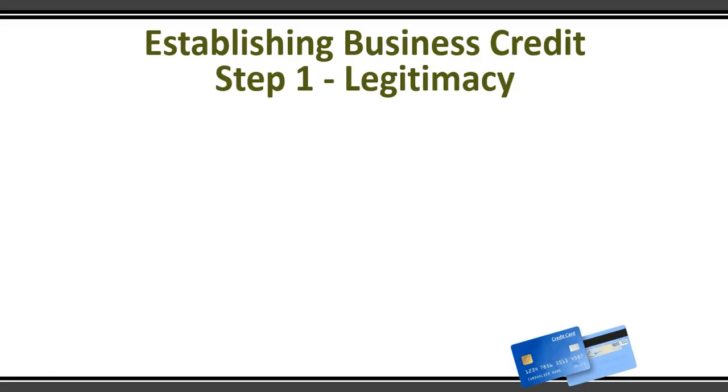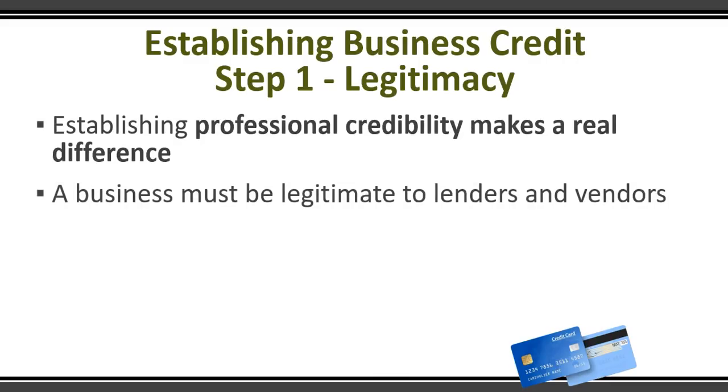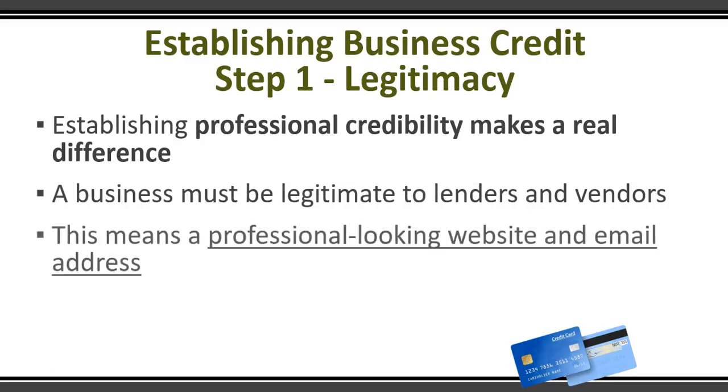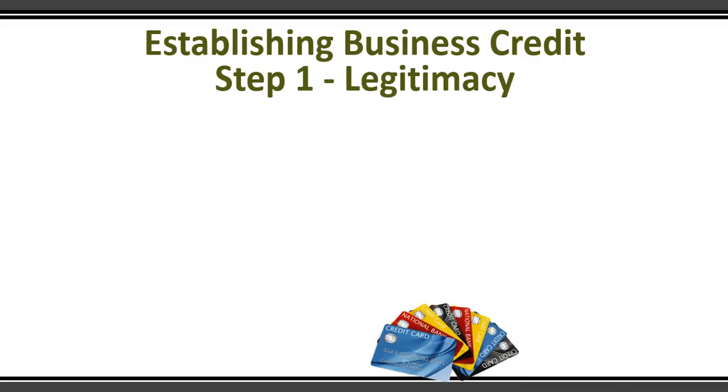Establishing business credit. Step 1. Legitimacy. Establishing professional credibility makes a real difference. A business must be legitimate to lenders and vendors. This means a professional-looking website and email address. Plus, the business phone and fax numbers should be listed on 411.com. Also, the business phone number should be toll-free, 800 exchange or comparable.